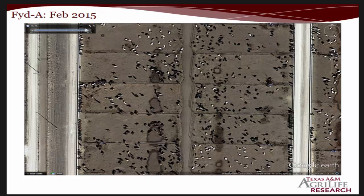And in this image, you can actually see in 2011, it didn't rain very much at all. 2015, we've had a bit more rain, and you can see here, there's been a rainfall event probably in the last week, and you can see water puddles along that drainage line that I was talking about.